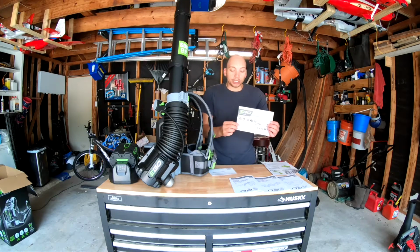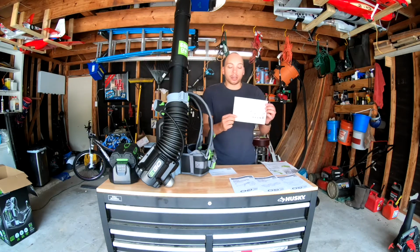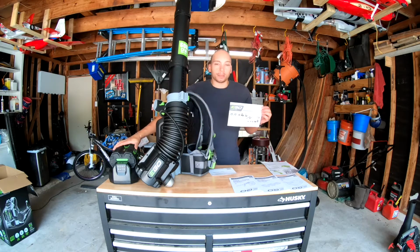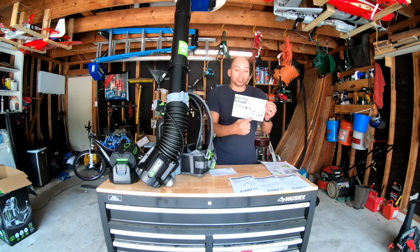Another piece of the documentation talks about the other tools that this line works with. You can be purchasing bare tools without the batteries, because the batteries are very expensive. I believe this battery alone costs about $220 if you wanted to get a separate battery, but you can use them on the mowers, the trimmers, chainsaws, and things of that nature.